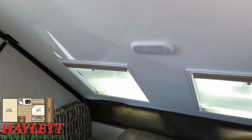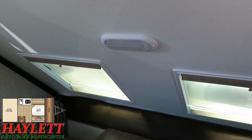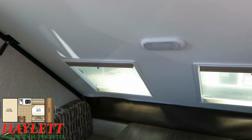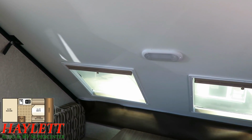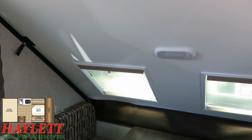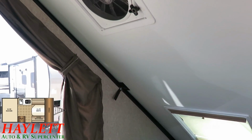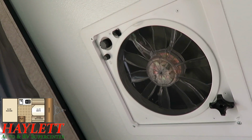We do have LED lighting. Let's see if we got some battery power. Woo! Let there be light. That's a good sign. That means that the folks, even though they weren't using the camper, they still kept the battery tended. That's a huge confidence builder for me as someone who sees campers all the time, because they didn't just let it sit unattended. Even though they weren't using the camper a lot, they still attended to it. Yeah, okay. This is all I really needed to see to know they really didn't use it much.